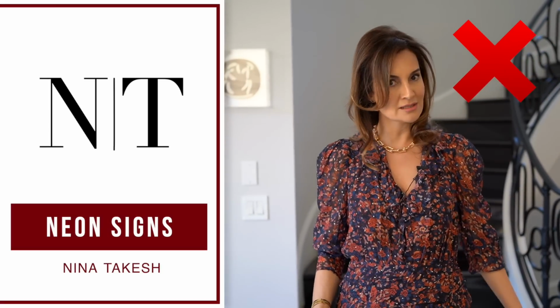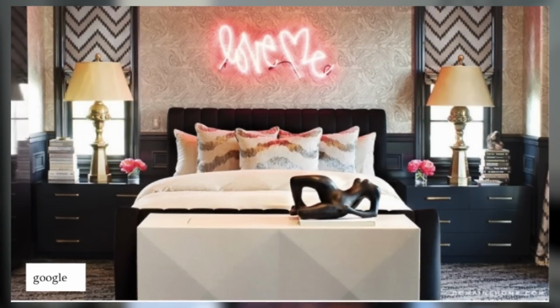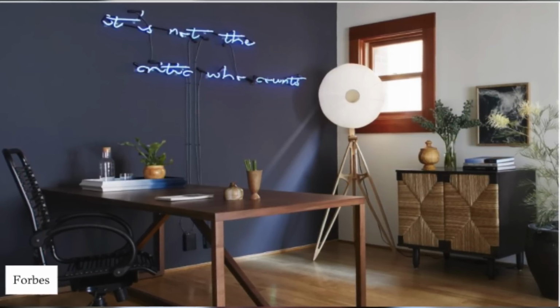A lot of you are going to disagree with this one, and I hope this is not going to be a point of contention, but the next thing that is out, and I mean out, are the neon signs. Gone are the signs of neon, people. Unless you have a James Turrell, don't do it. Do not buy them. Do not put them up. Do not plug them in, and certainly don't put the wires exposed.